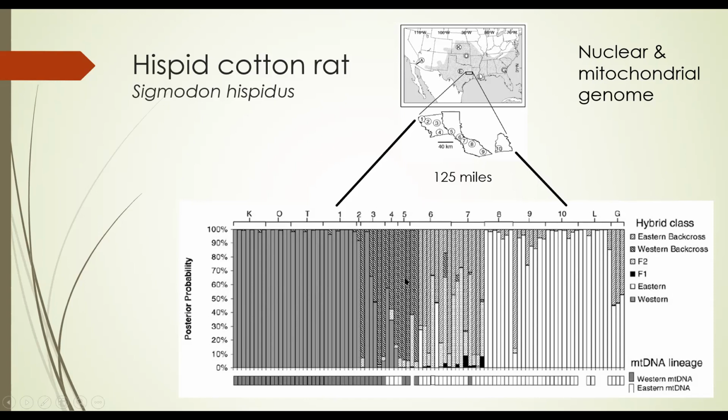So at sites 2, 3, 4, and 5, we saw those cotton rats are mainly hybrids that mated with the Western. And then on location 6 and 7, we found that most of them were hybrids that mated with the Eastern, but there's also some F2 hybrids in there as well. So we were able to sort of capture the hybrid zone between 2 genetically different forms of this one particular species.